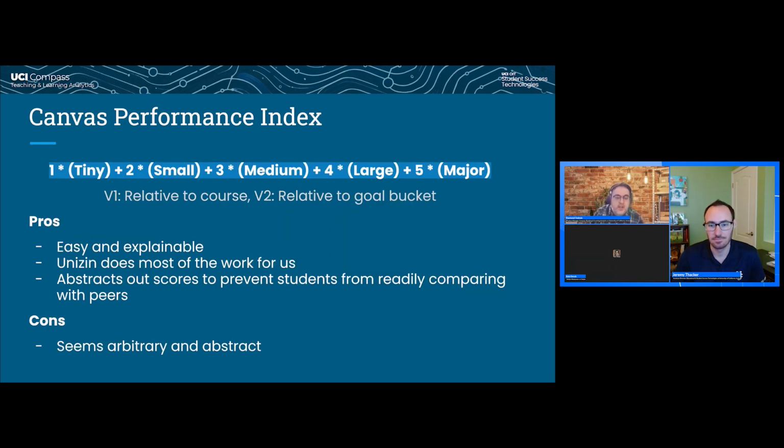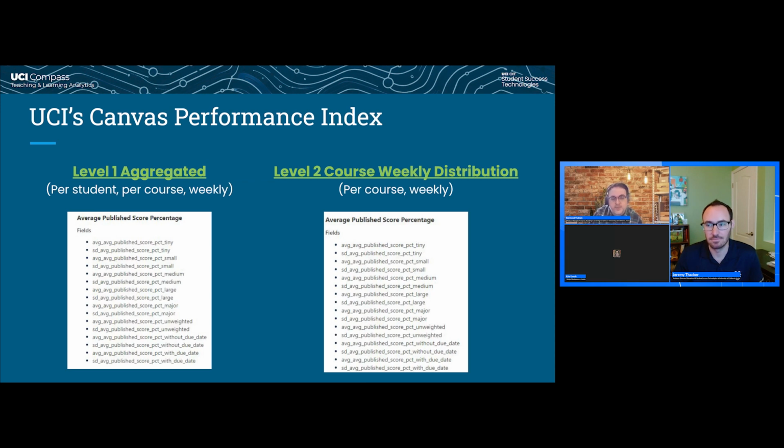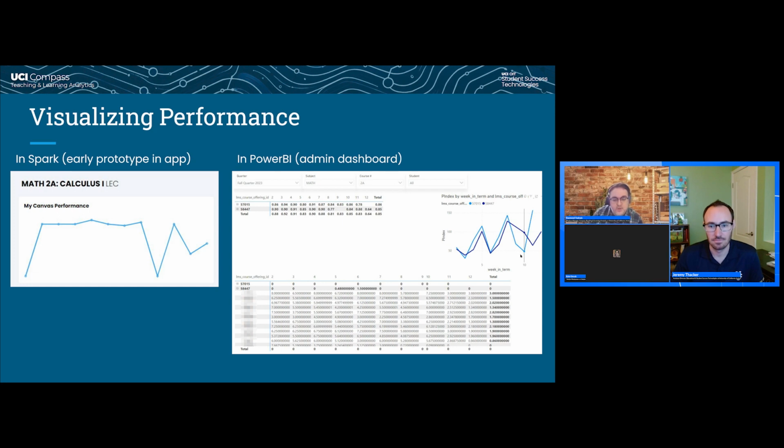The other score that we're looking at calculating is the Canvas Performance Index. We're doing a very rudimentary calculation, which may seem arbitrary and abstract, as I mentioned in my cons, and that's because it is a little arbitrary and abstract. We're trying this as our first iteration, and we'll go from here. But we're using one of the data marts that bins assignments into tiny, small, medium, large, and major based on its impact on the grade in the class, and we're just doing a simple, straightforward multiplication on that. So the large assignments are extra weighted, and the small assignments are barely weighted at all as part of this calculation.